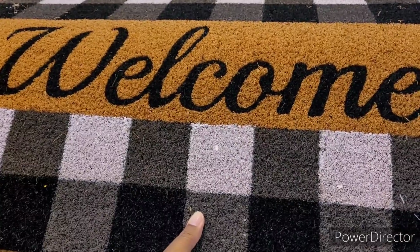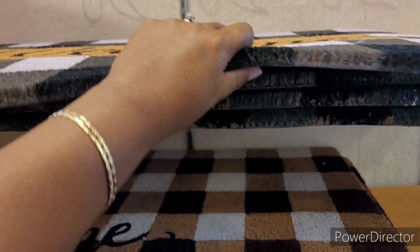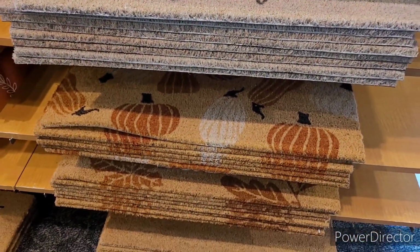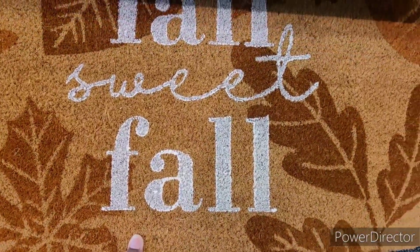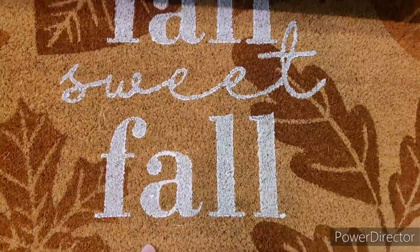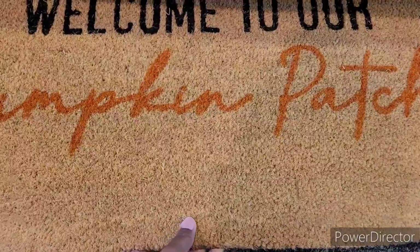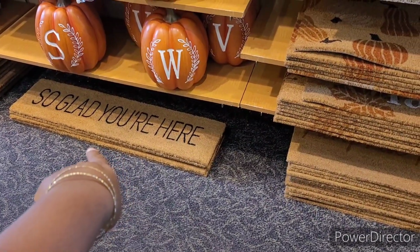They have this one right here that says welcome. It has the buffalo check on there, but I want the cloth one. That one says welcome. They have that design right there. And what is this one? Fall, sweet fall, right there. I seen this one. Welcome to our pumpkin patch, right there. All right, so glad you're here. Oh, it's like a little, kind of like a little runner.